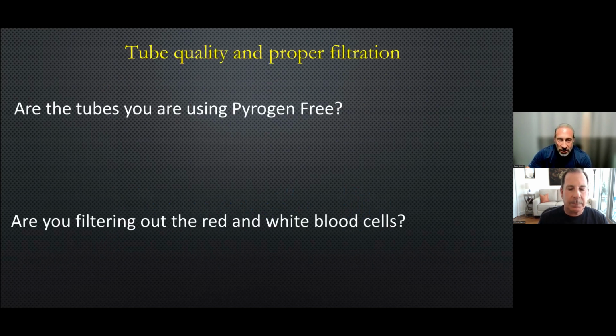What I want people to understand, though, is that when you're making these products, PRP or A2M, you have to collect the person's blood, and the tube quality is very important in what you're collecting the blood with. Also the filtration, because you're taking a person's blood and filtering it down to make another product, and the filtration is very, very important too.